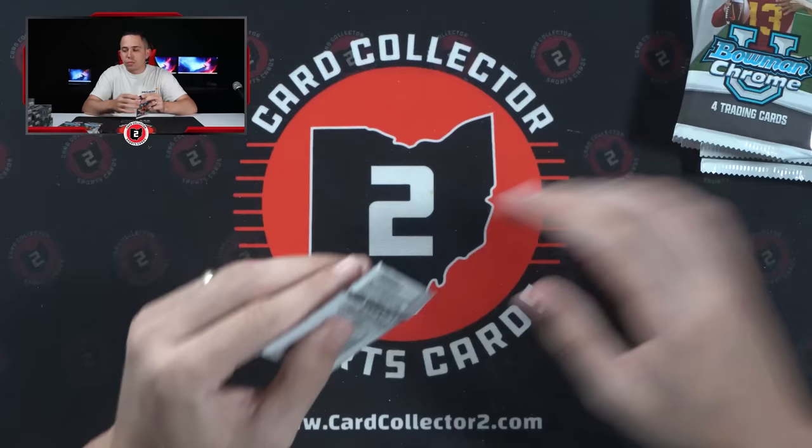All right, well, I got two boxes left. I'm going to try to rip these really quickly. Try not to let those middle two get to me, with the best top three, top five card in the case. Probably top three card being ruined.